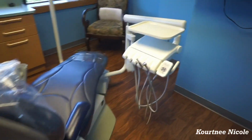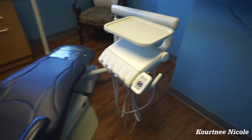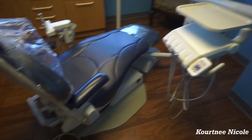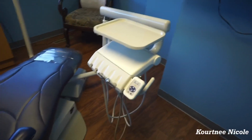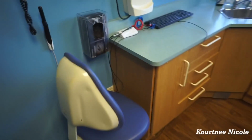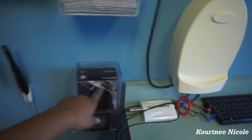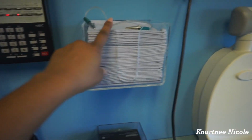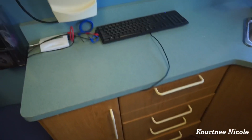So here is our op chair. Nothing too serious. It's pretty old compared to the new ones. I love the new chairs, but those are really, really expensive. So this is what we have. I have my intraoral camera there. The doctor's gloves go here, bibs here, doctor's chair. My chair is usually in here, but it's not right now.